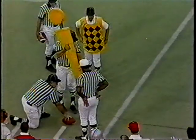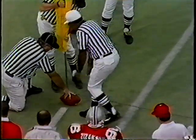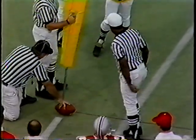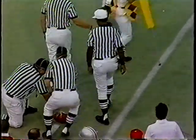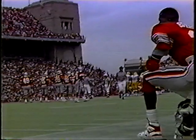territory for LSU, and the officials, of course, are coming out to have a spotting and marking to see if the LSU Tigers did actually make a first down. Gil Marchman signals first down LSU, 46-yard line. In the last two plays, LSU has moved ahead of Ohio State in total offense today, which says something for the job the Ohio State defense has done.